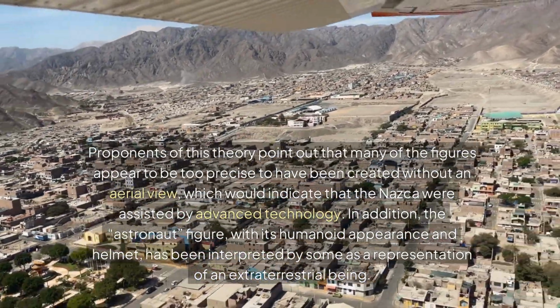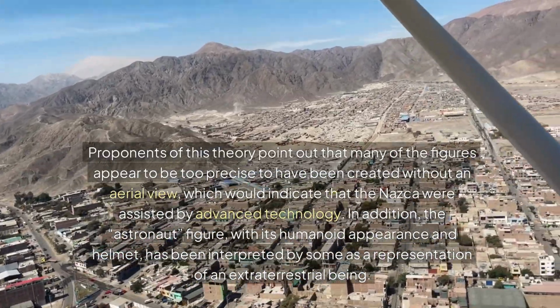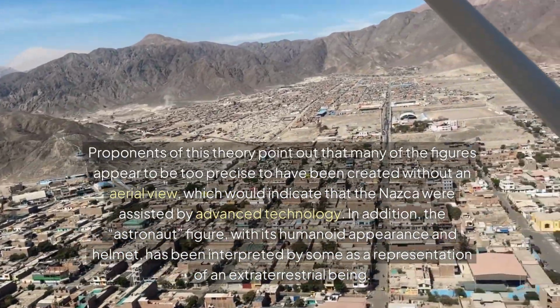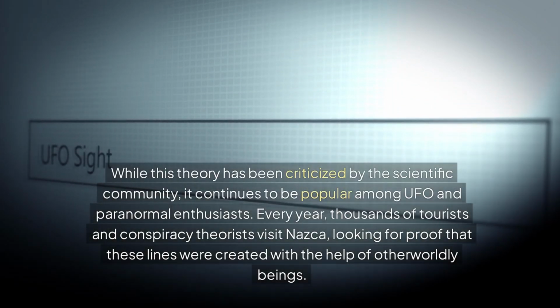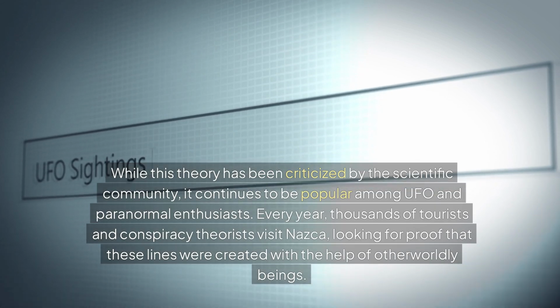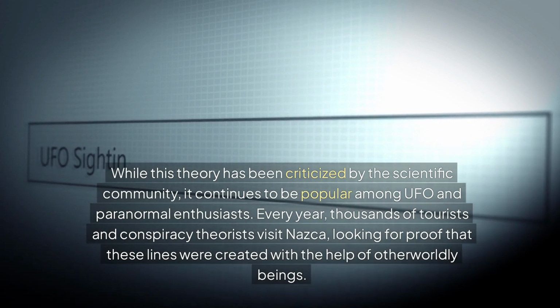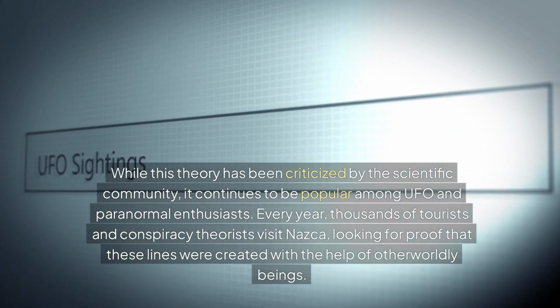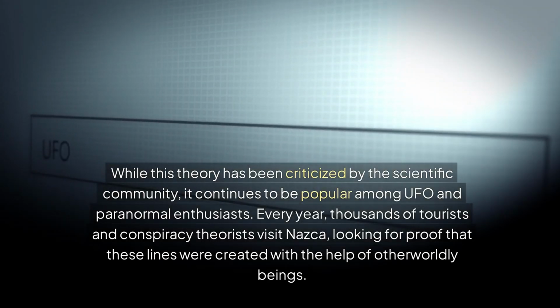In addition, the astronaut figure, with its humanoid appearance and helmet, has been interpreted by some as a representation of an extraterrestrial being. While this theory has been criticized by the scientific community, it continues to be popular among UFO and paranormal enthusiasts. Every year, thousands of tourists and conspiracy theorists visit Nazca, looking for proof that these lines were created with the help of otherworldly beings.